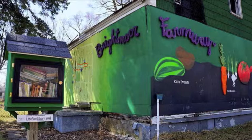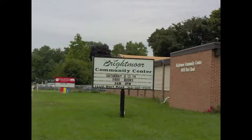A literacy resource we found in the community was the Brightmoor Farmway. This building provides a free library for the community in which people can donate and borrow books whenever they want. The Brightmoor Community Center also offers many literacy resources, including tutoring and many community events, including a book giveaway that is coming up soon.